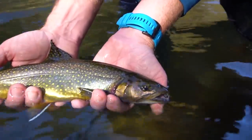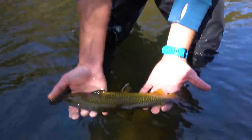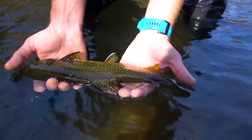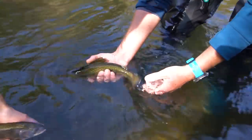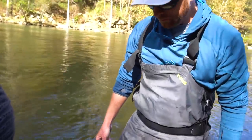That is the coolest looking trout right there. That is beautiful. Brookie. One of the cooler looking fish I think I've ever caught. Look at this guy. Absolutely. Look at the colors. It's like you go this way and it looks one way and then you go the other. Wild. He's ready to go. Beauty. Oh, he's kicking off. There he goes.